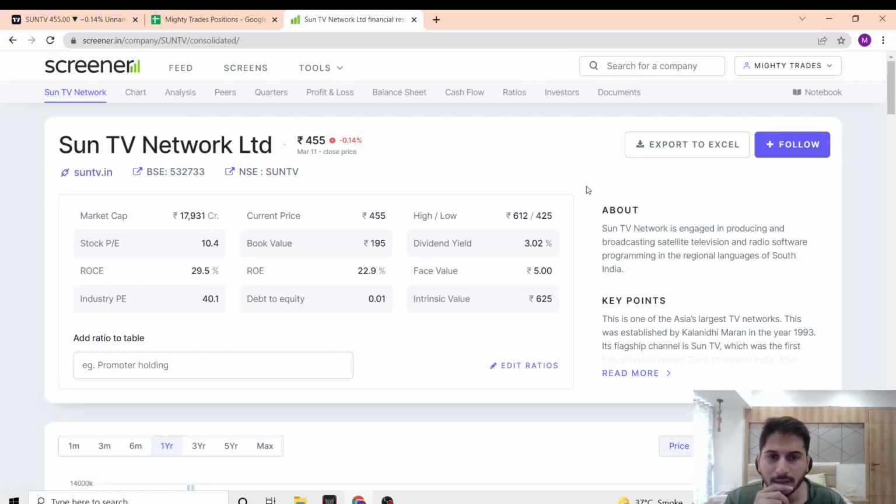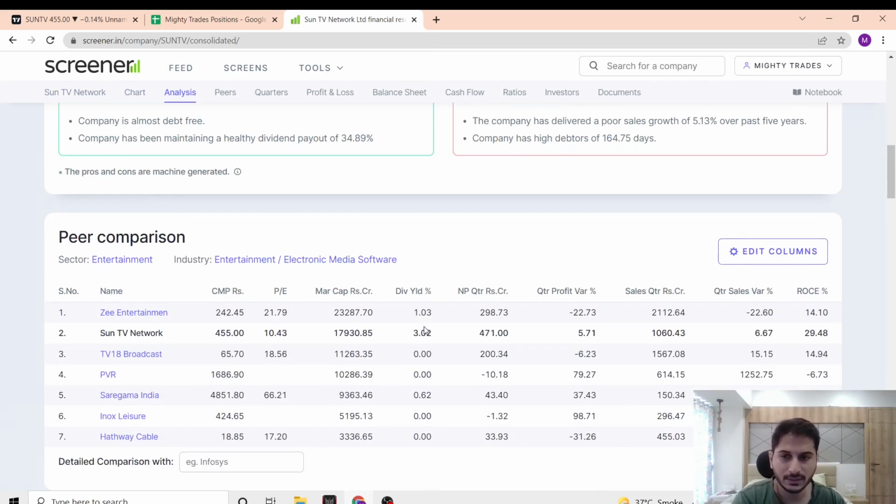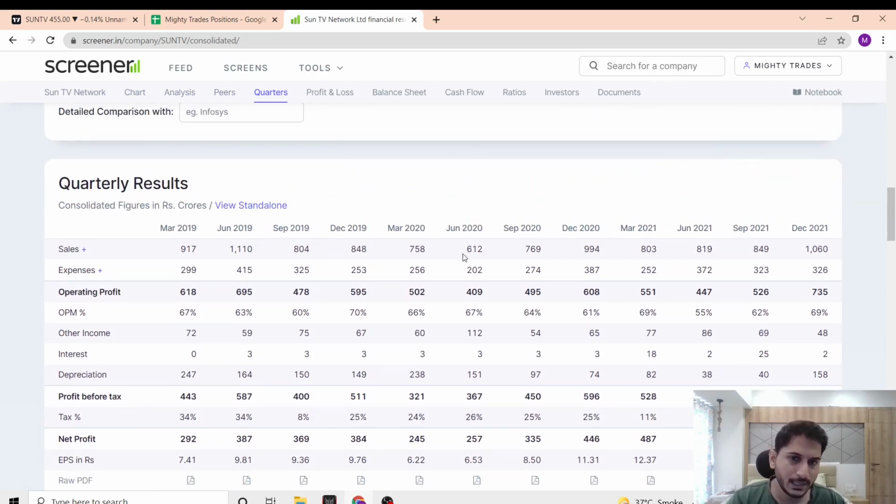All right, so as you can see, screener itself is saying the intrinsic value is higher than this. It's undervalued to its industry peers. It has a very superb ROC of 30%. There are very few companies which can generate these kind of returns on their assets. And if you look at the sales, the sales went down a little bit in 2020 because a lot of brands stopped advertising on TV channels because they couldn't really sell anything because of the lockdowns, because only essential items could be sold. So a lot of the non-essential brands stopped advertising.